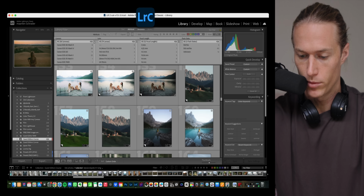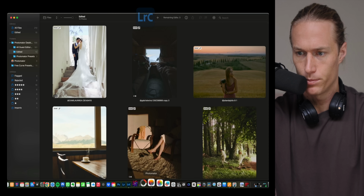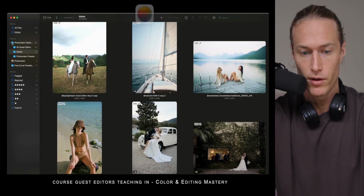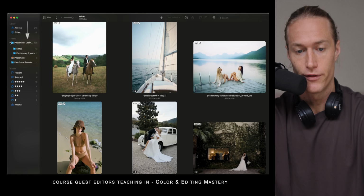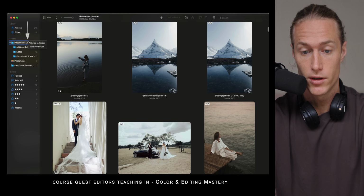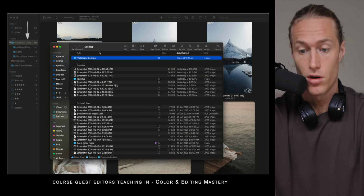Here is Lightroom, but we are going to open up Photomator here, and you can see how fast that opened. So we have all our images here. So we have a really nice organization of our photos. I really like this. It's just what I'm used to with Apple. So here's a folder. It is Reveal in Finder, it's just on my desktop.